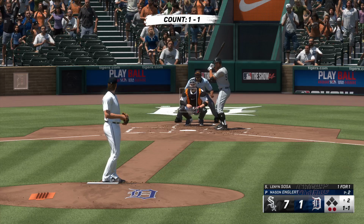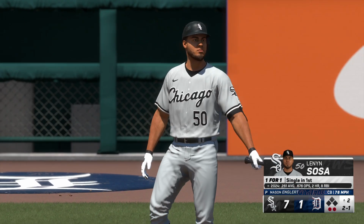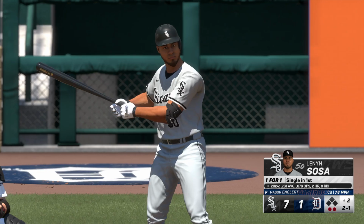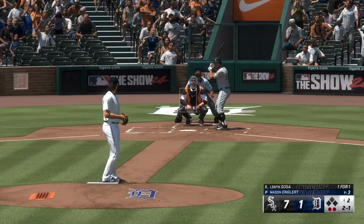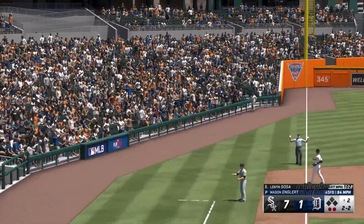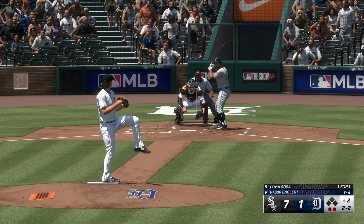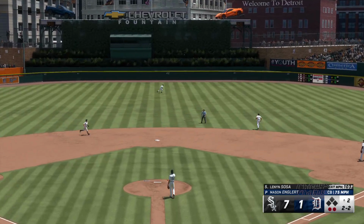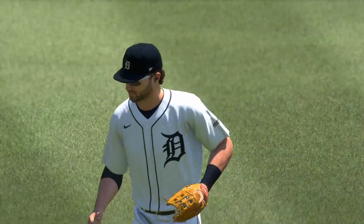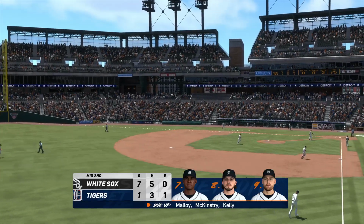Lenin Sosa steps to the plate for the White Sox. And the pitch. No, that's a ball. That one fouled off, 2-2. Ripped on a line. Veerling makes the play, and it's out number three. But they blow this one open with a big five-run inning. Now to the bottom of the second. White Sox 7, and the Tigers 1.